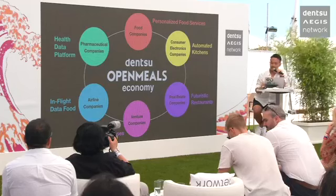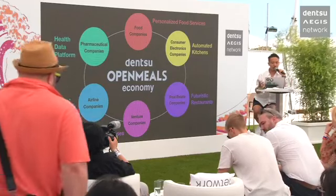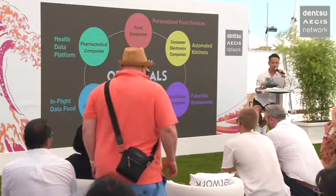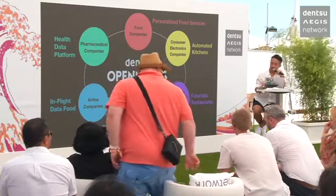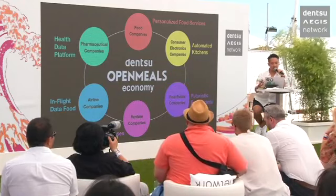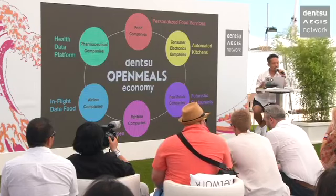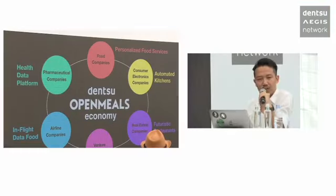Okay. In the near future, we are planning to collaborate with partners from all kinds of industries, and we have already started. For example, developing personalized food services with food companies, or automated kitchen robots with consumer electronics companies, or future restaurants with real estate companies, and so on. We are thinking of turning this project into a whole economy centered around OPENMEALS.